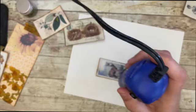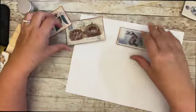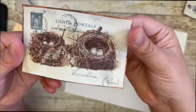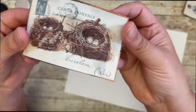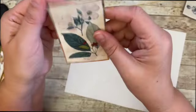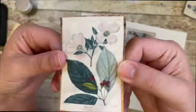Alright, I think I'm gonna... So, there's that one. It's hard to tell, but it kind of gives it a fun texture, and it's hard to see, but there's little sparklies in it. I don't know if you can see that, but pretty cute. And it gives it just a fun texture. Can you see that one? Like there's little sparkles.